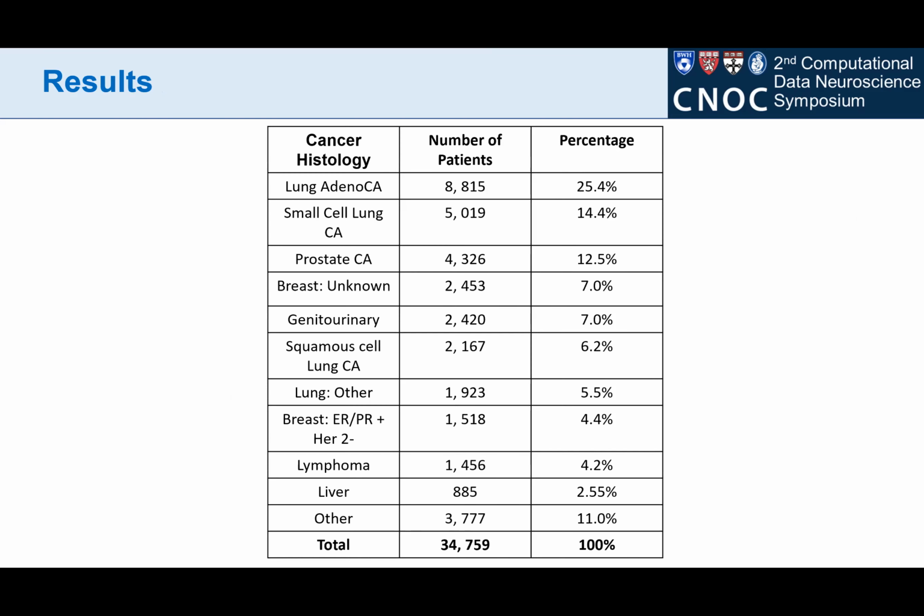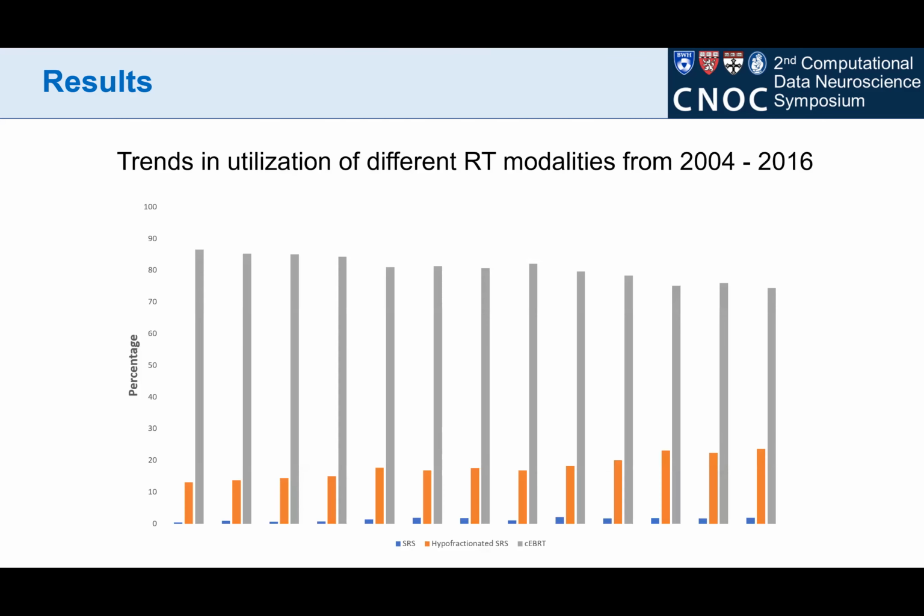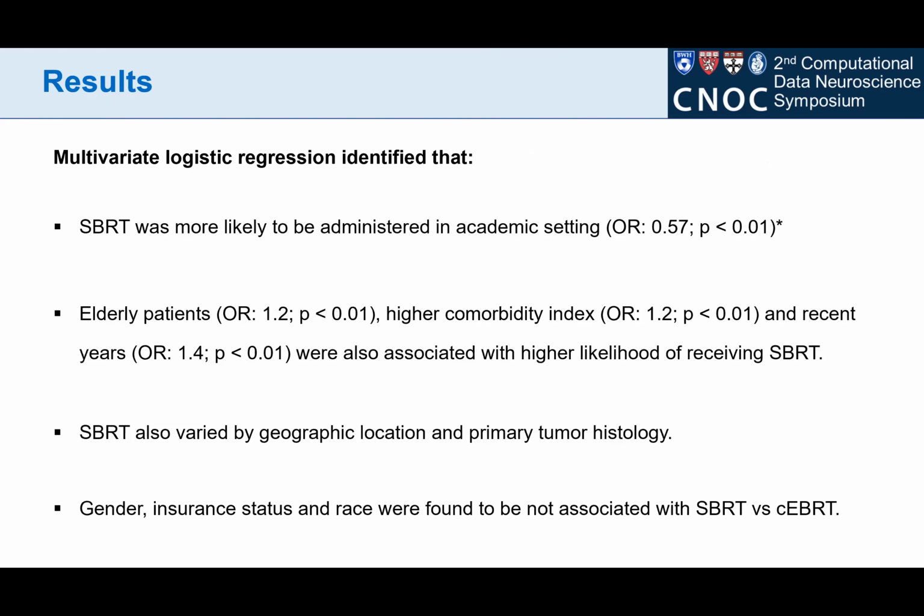Overall, we found almost 35,000 patients with spinal metastases who received radiotherapy. The most common tumor types were lung adenocarcinoma, small cell lung cancer, and prostate carcinoma. This plot demonstrates the trend in utilization of radiotherapy modalities. From 2004 to 2016, the utilization of conventional external beam decreased, while hypofractionated SRS and single fraction SRS increased.